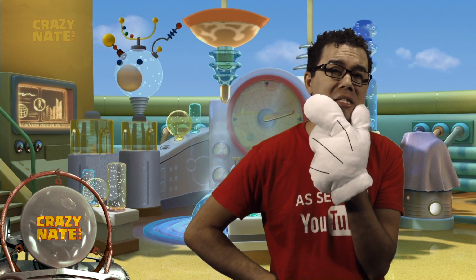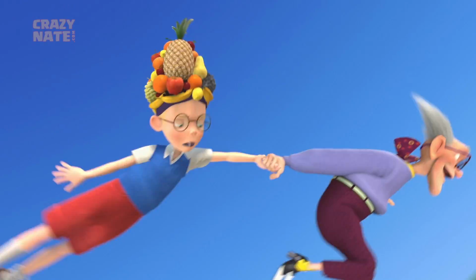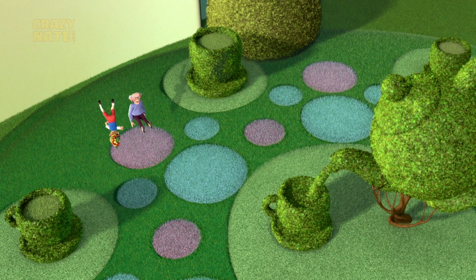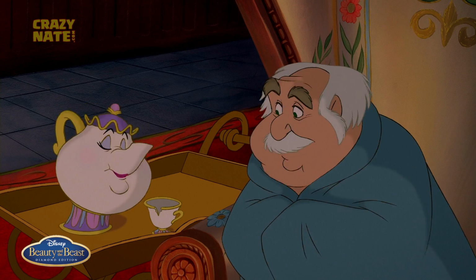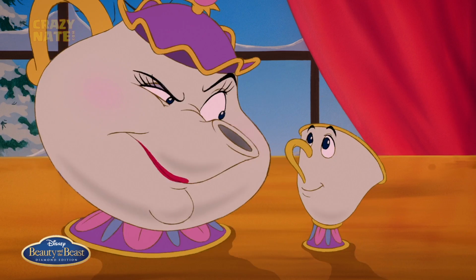If you ask me, I think it's about time that I show you a hidden Mickey. When Louis goes out into the yard next to the teacup, look closely at the blue rings in the grass and you will see it's the same exact Mickey design. This teapot could be a reference also to Mrs. Potts and Chip from Beauty and the Beast, or it's a reference to Alice in Wonderland. I'm leaning more towards Alice in Wonderland.